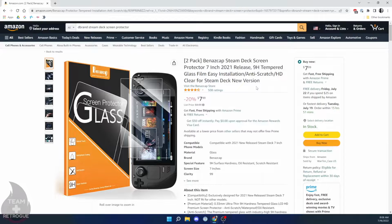So I went on Amazon and I checked some reviews, and this Benez Cap 2-pack seems to be the best reviewed out of all the ones that are on Amazon. One of the reasons that I decided to order this was because several of the reviews said that A, the screen protector does not hinder touchscreen operation, and B, it is a lot easier to apply than most screen protectors, which is good because I'm really bad at applying them and I always end up with dust underneath or something. So hopefully when this comes in, I'll actually have an easier time applying this screen protector. I'll report back my success or failure. I'll put it in the comments and in the video description.